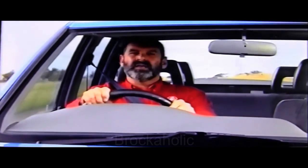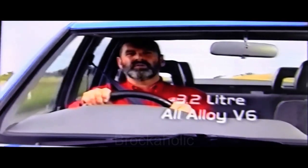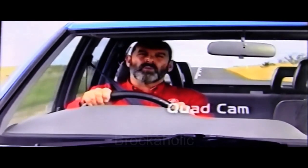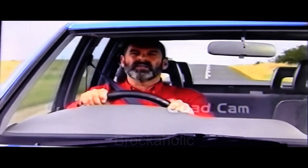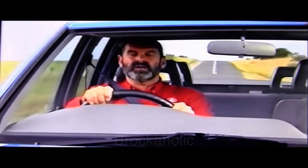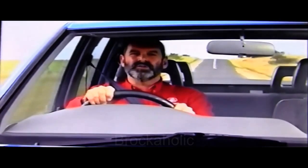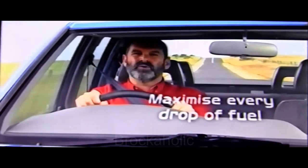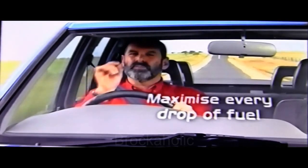to your customer. Now, petrol pace is by way of the 3.2 litre all-alloy V6 engine with quad cams operating 4 valves per cylinder, which ensures that the engine gets plenty of fuel-air mixture for the maximum performance. But more importantly, that the exhaust gases flow out quickly and completely. That ensures that we maximise every drop of fuel that goes into the engine to produce power.